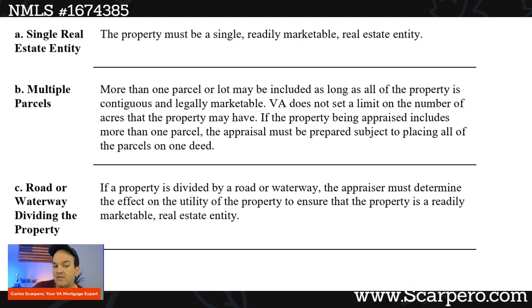VA does not set a limit on the number of acres that the property may have, although most lenders will limit that. If the property being appraised includes more than one parcel, the appraisal must be prepared subject to placing all the parcels on one deed with the title company. If the property is divided by a road or waterway, the appraiser must determine the effect on the utility of the property to ensure that the property is a readily marketable real estate entity.